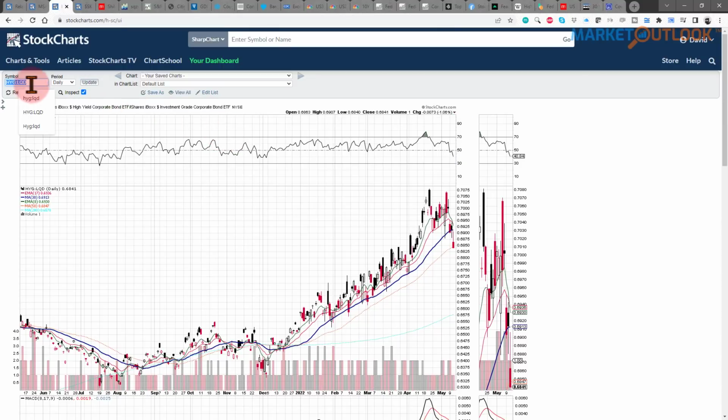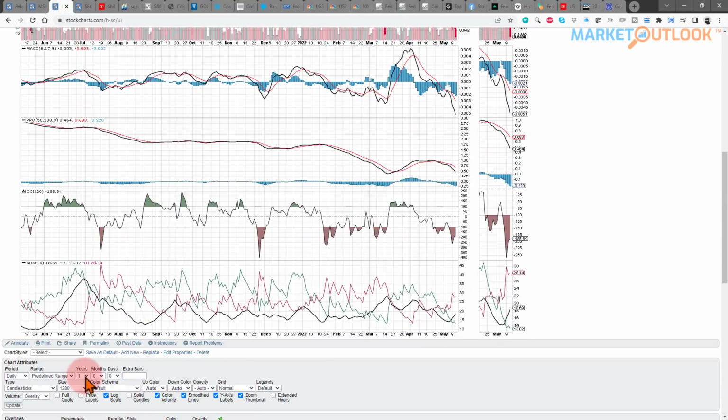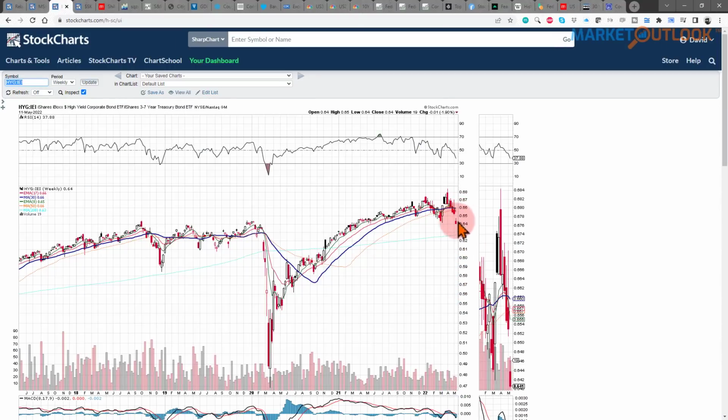Of course, when you look at high yield relative to IEI, right? So the equivalent treasuries, you can see we are breaking down. We have to look at a 5-year weekly on this one, since we are obviously a lot more bearish. Let's go to the weekly PPO down there. So you can see we are just starting, right? We're just starting a correction between the 50 and the 200, and you can see what the others look like.